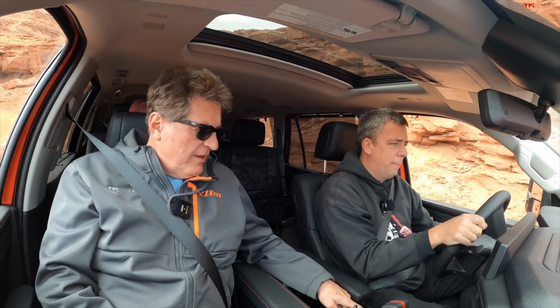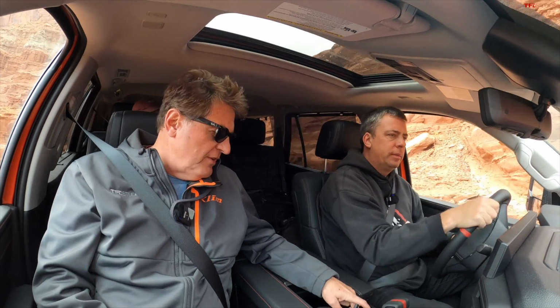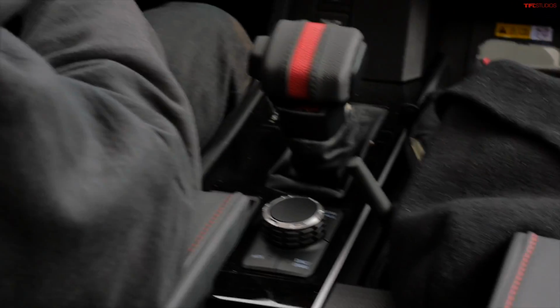All right, well, let's talk about the off-road goodies that are here. So we have, obviously, just like the Tundra, 2 high, 4 high, and 4 low. So we do have a low range. What does this little dial do here, Andre? That's my drive mode selector. Okay. And by the way, there is no 4 auto.